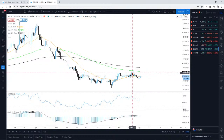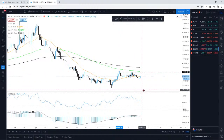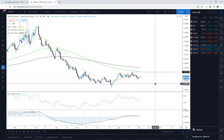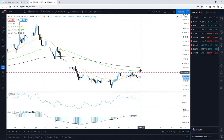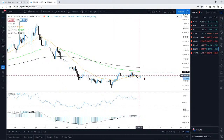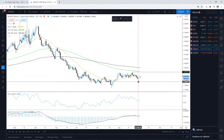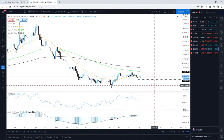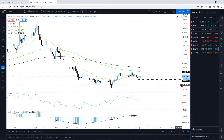highest point of August. Let me just double check this very quickly. Is this correct? So yeah, that's the highest point of August near the 1.8412 zone. So a nice good push above it could open the door towards higher areas, at the same time placing the rate above the 100-day EMA, shown here as the green line. In terms of the downside, what you could do is keep your eyes on the current lowest point of this week near the 1.8070 mark.